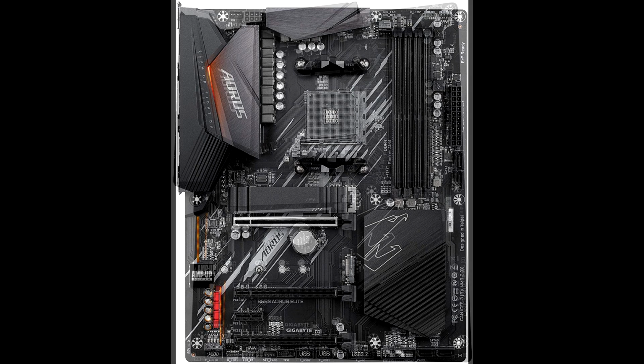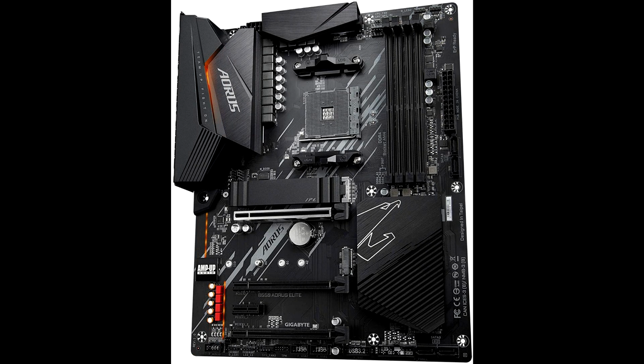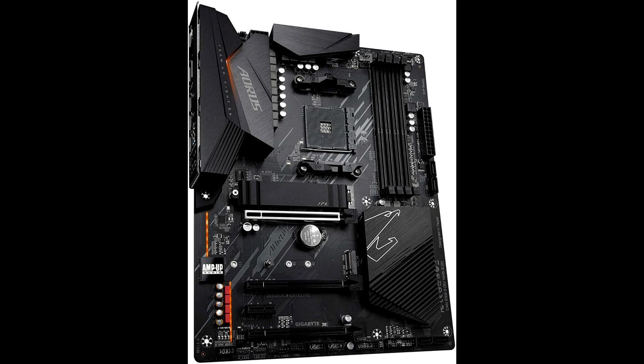Along with that, you've got high memory overclocking support, which is very crucial for Ryzen systems, plenty of fan headers, and PCIe 4.0, so it'll be fully compatible bandwidth-wise for our RTX 3070 and Gen 4 NVMe drives. You've got a lot of ports in the I/O and lots of SATA ports for storage expansion.